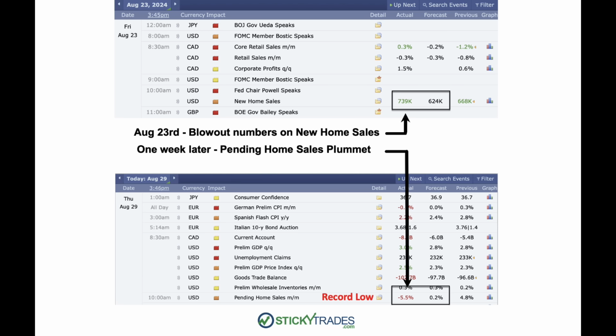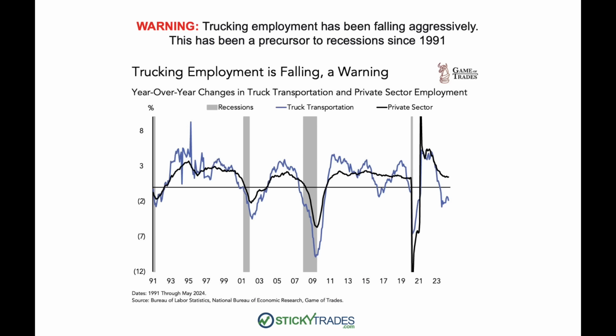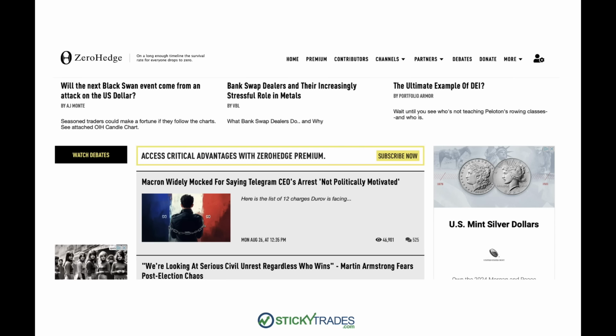Now, if you go in and look at what's happening with the trucking industry, remember we were looking at the jobs report. Jobs report had a miss of 818,000, but if you're looking at the employment on the trucking end, we have an aggressive fallout here as trucking companies are just not hiring. And that's usually a sign of recession that follows.